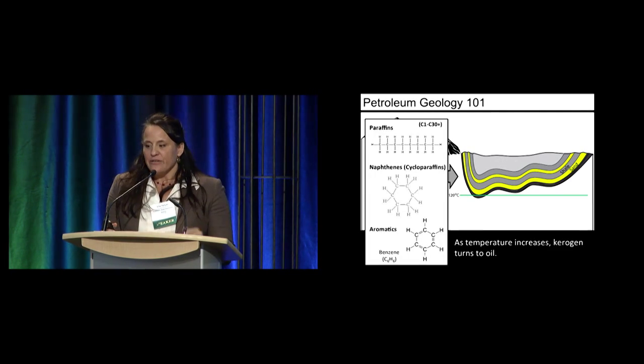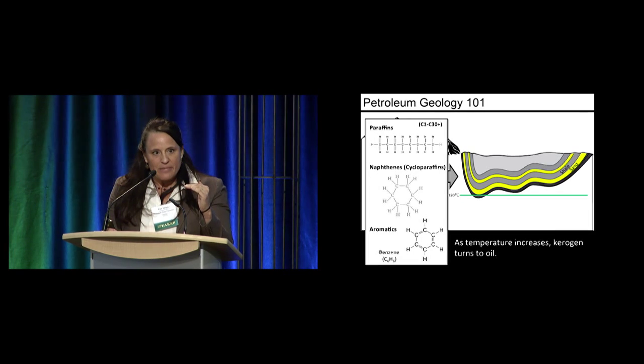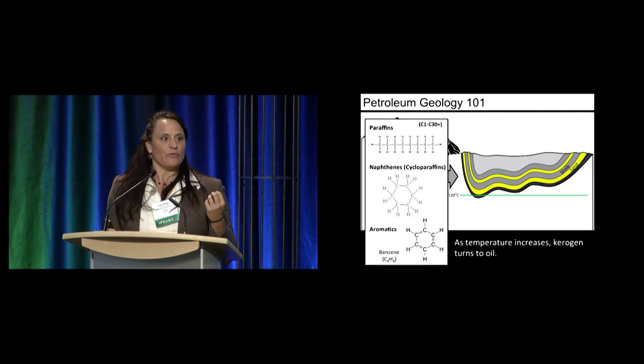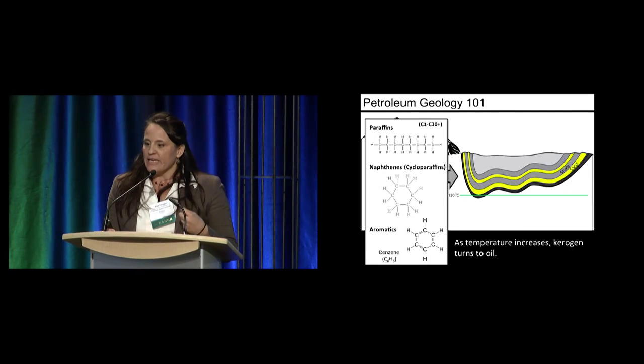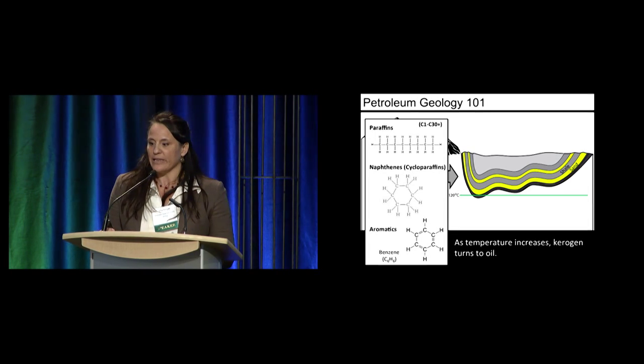So we'll continue to bury that source rock further down until we hit something called the oil window. And so with increased temperature and pressure with depth, we start to convert that kerogen, that organic material, into the constituents of oil and gas. And what you see here is that we've got paraffins, cycloparaffins, and aromatics that make up some of the main components of oil and gas.